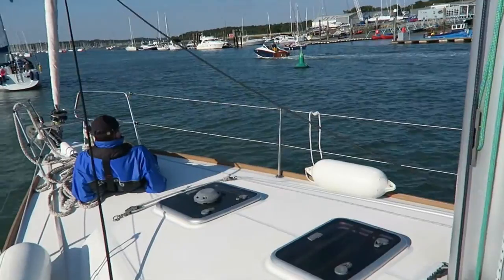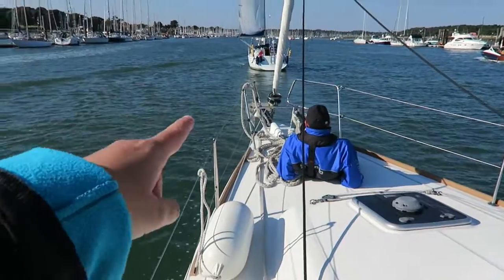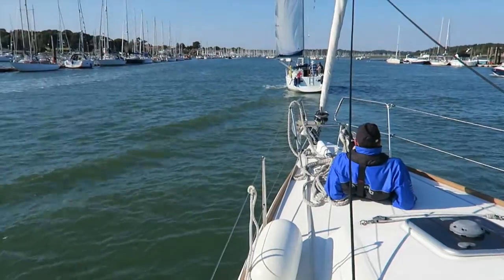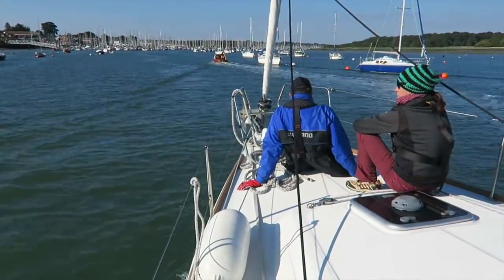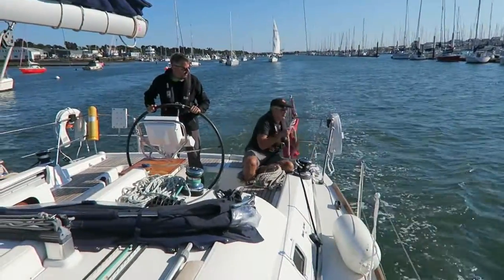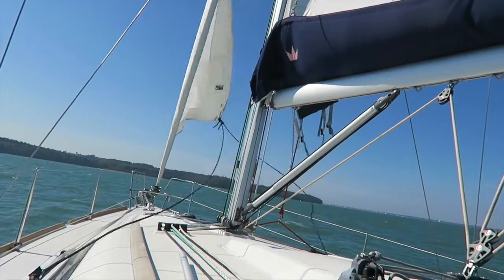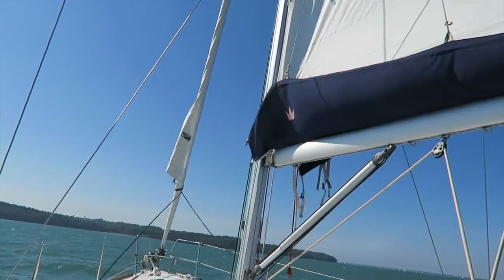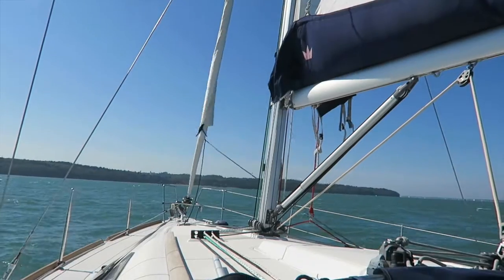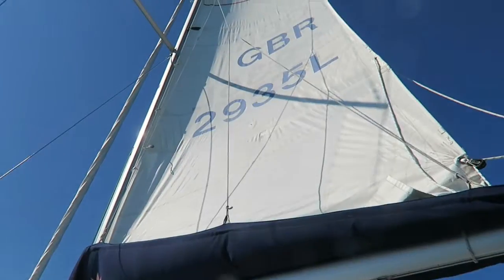When you are about to moor, you should prepare your fenders and your ropes so that you can tie the boat, secure the boat onto the pontoon. So you prepare the ropes in the front and in the back. You also put away your sails. Look at the jib being rolled up. And now the mainsail.